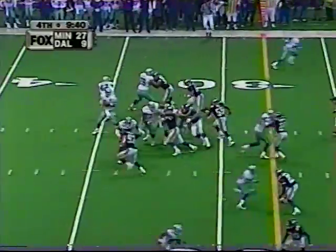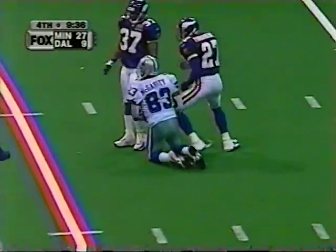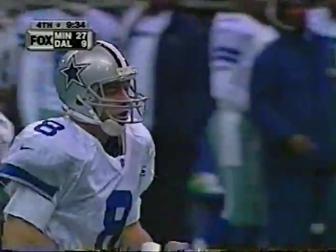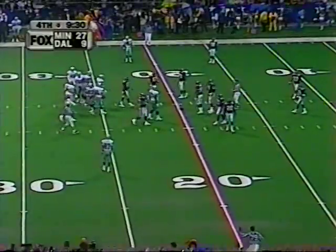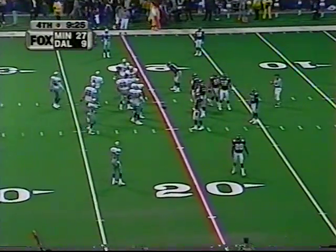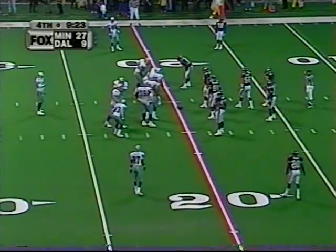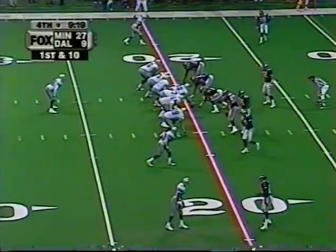3rd and 2. Aikman drops and throws, and the pass is snagged by Wayne McGarity. He looks like the guy with the best hands so far. Yeah, but how about that quarterback in a way? Yep. I mean, because he's getting some pressure, and he's throwing under some real pressure and throwing some perfect passes. 1st and 10 at the 20.